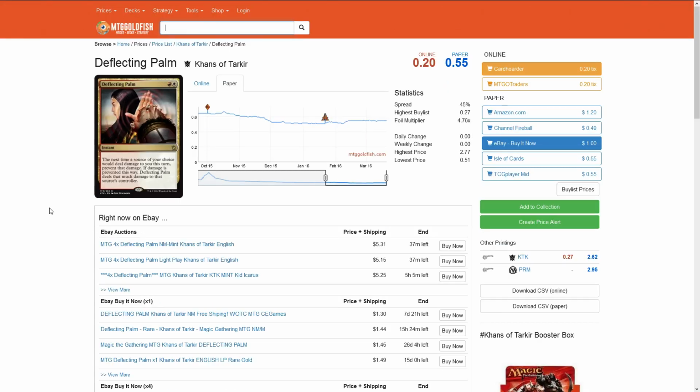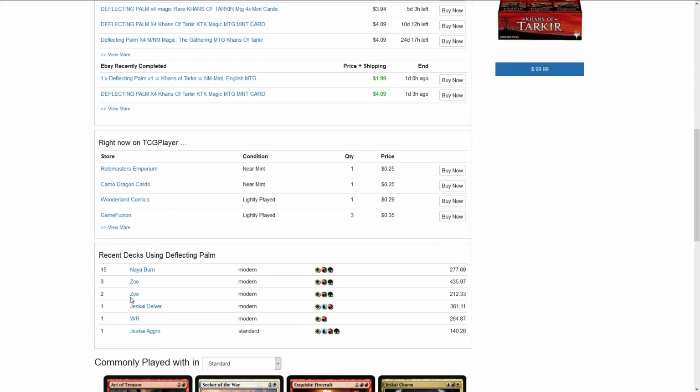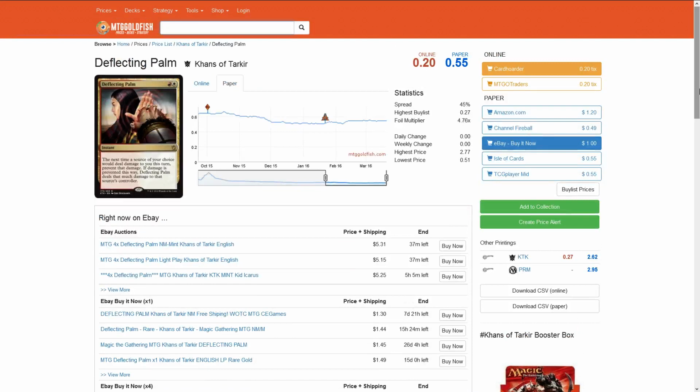Next one I want to talk about is Deflecting Palm. I think it's better if there are more midrange type strategies in Modern, and this card already does see play in a lot of burn decks in Modern. Yeah, look at this, Naya Burn. It's actually seeing more play in the Modern format than in Standard. That's because Modern can do a lot of degenerate things.